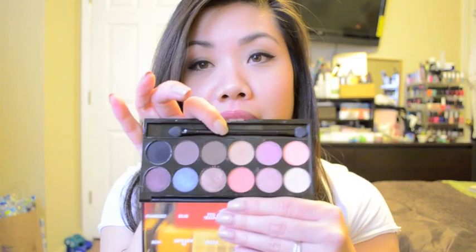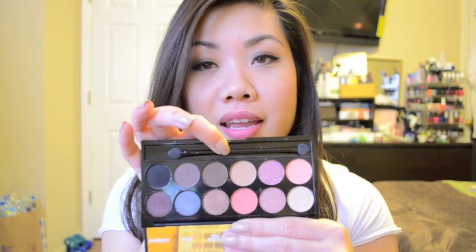Another eyeshadow that I've been enjoying a lot for the past couple months now is my Sleek palette, and this is my first ever Sleek palette. Blake actually ordered this for me around Christmas time, because I have been wanting to try it for a while, but I wasn't sure if I was going to like it, and I do.